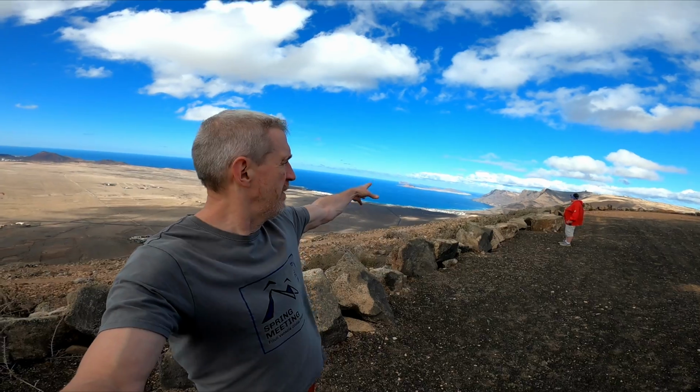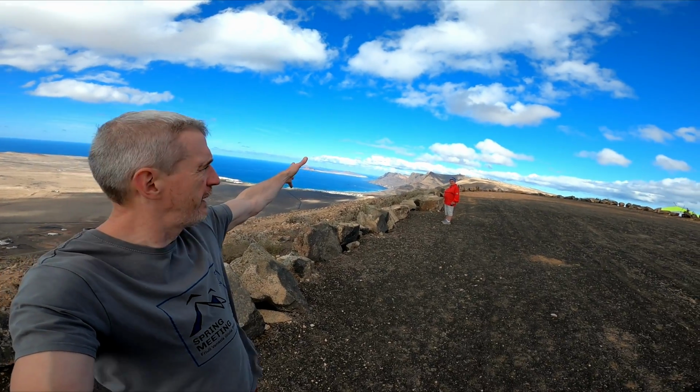So this is day 2 of our Lanzarote trip, and today we've come to the place where everybody wants to fly when they're in Lanzarote, which is called Famara. And over there you have Famara Beach and the cliffs that you can soar along. This is the higher takeoff we're on because the wind is fairly light for the lower takeoff, and it's a little bit off to the north as well.